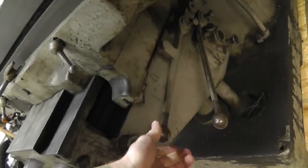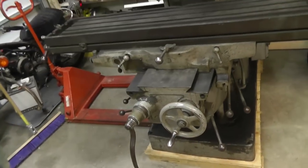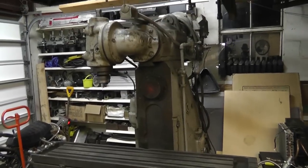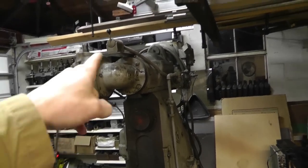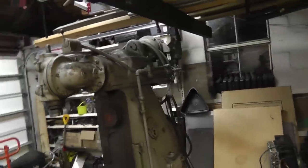If you wanted to go forward and backward, I actually haven't figured that out. I think it's this lever and this lever. I actually haven't played with it yet because I don't have it turned on. Unfortunately, this thing is three-phase 480 volt, but the motors can be switched to 220. At least the one up here can. There's two motors on this big old monster, and I'll explain why.